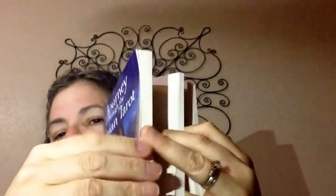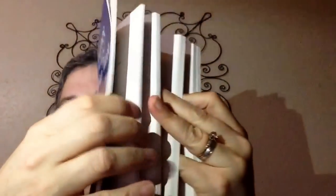The book, I didn't show you about the book. The book doesn't have illustrations, like none. Some books show you black and whites of the cards, if you're lucky, full color. What she does though is she gives you some great back end stuff.